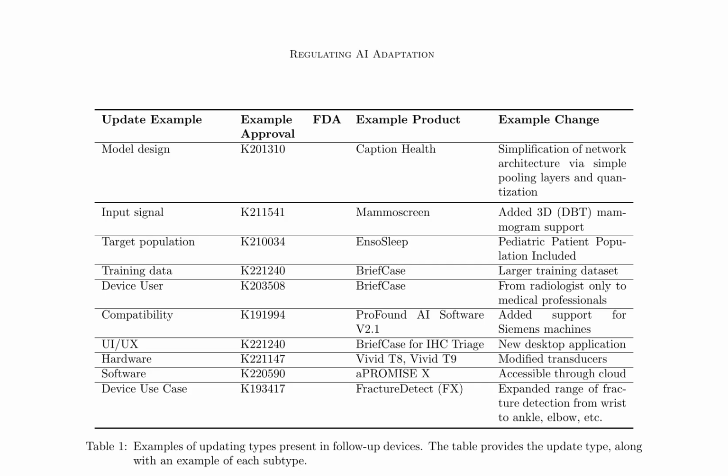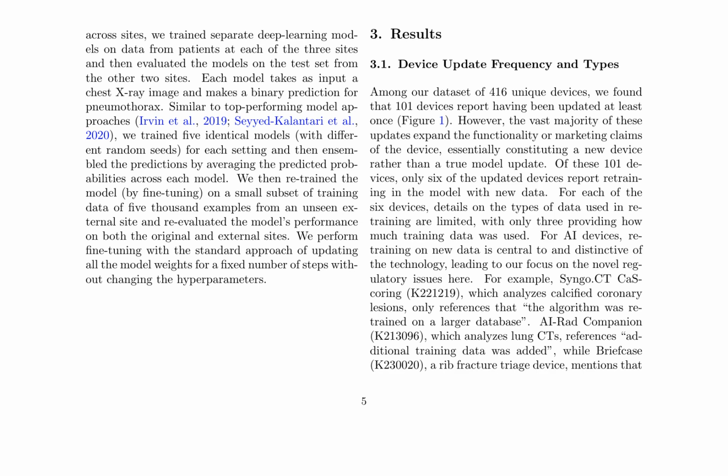Notable exceptions include Singo, CT Calcium Scoring, AI-Rad Companion, and Briefcase, which highlight the importance of retraining on larger databases or additional training data. These examples underscore the need for clear regulatory guidelines on model retraining, a novel challenge in the AI adaptation landscape. The lack of comprehensive regulations surrounding AI adaptation raises critical questions about the accountability and transparency of device updates. The significance of retraining AI models on new data cannot be overstated, as it directly impacts the performance and reliability of these devices.